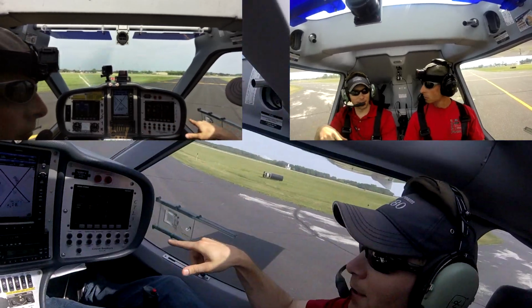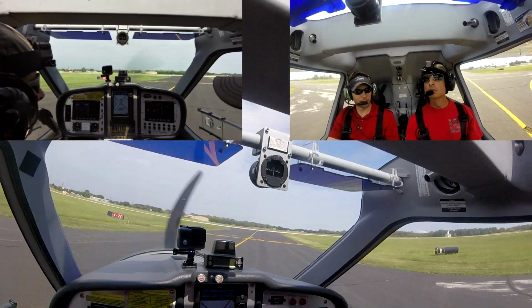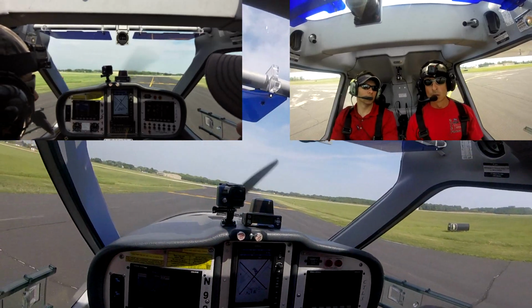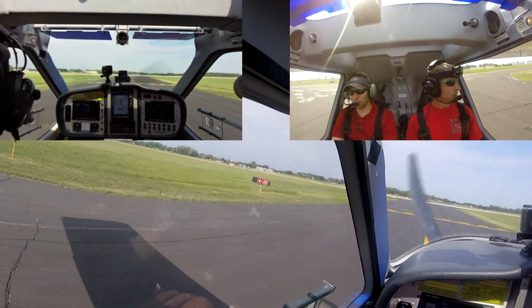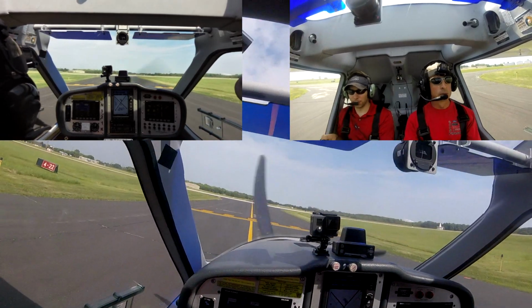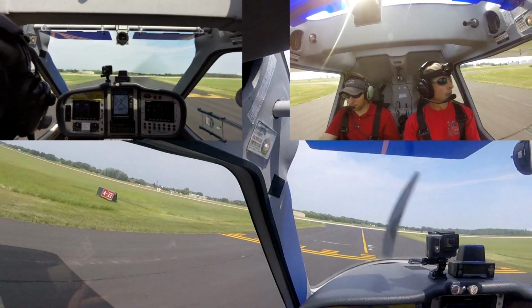And I do that wide like this, because now that we've confirmed that it's clear, we just come right back onto our line here. Now, we do have a tailwind quartering. It's actually probably a straight tailwind, so you're just going to want to hold this stick forward and make sure the controls aren't bouncing around. And then go ahead and call that we're crossing the runway.